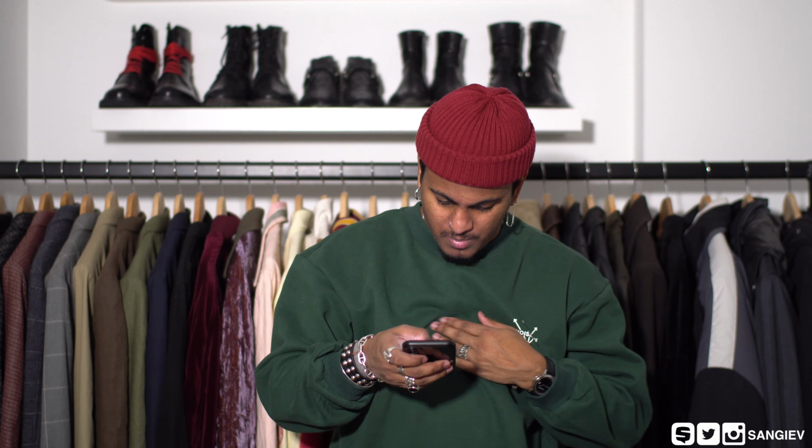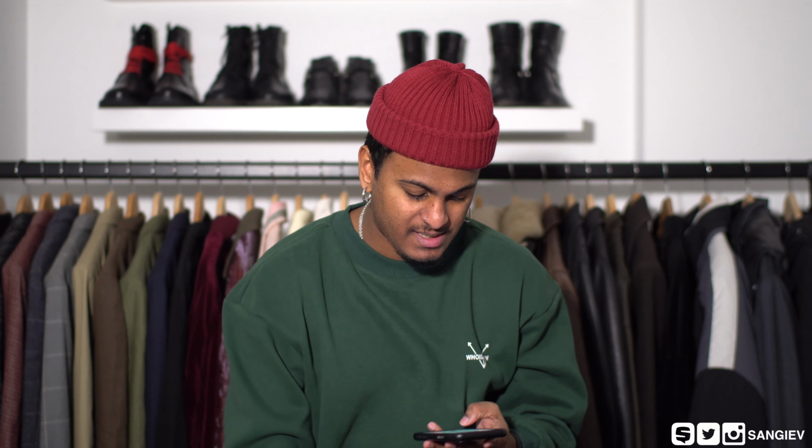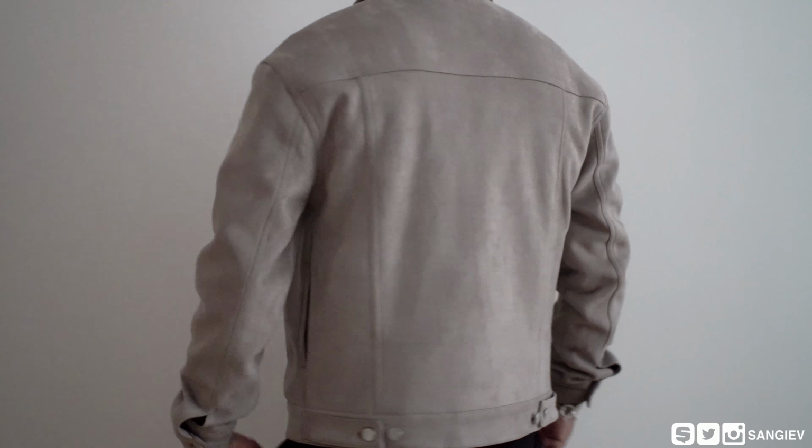Next up, we've got another piece from Menace. However, let me just quickly find out the price so I'm not stuck bugging. Okay, there's only £10 different. Okay, cool. So this right here is the grey faux suede jacket. It kind of has this Western look to it, and that's kind of why I chose it.